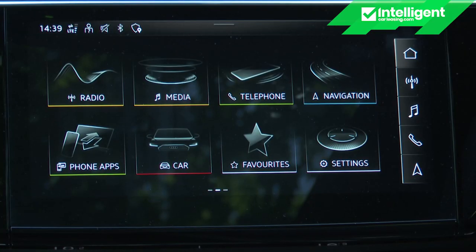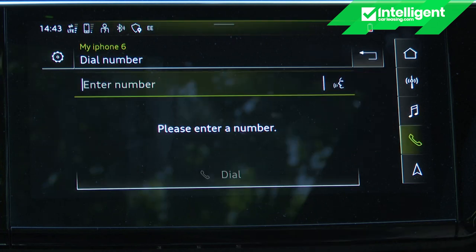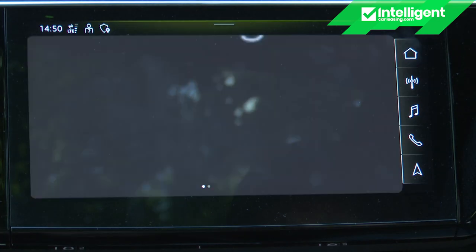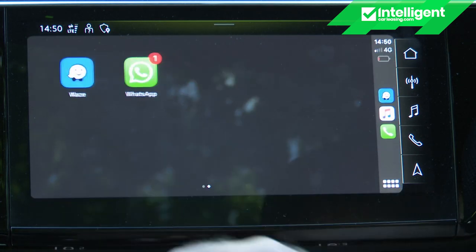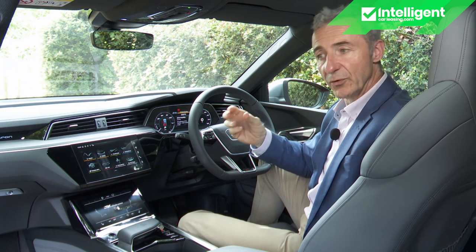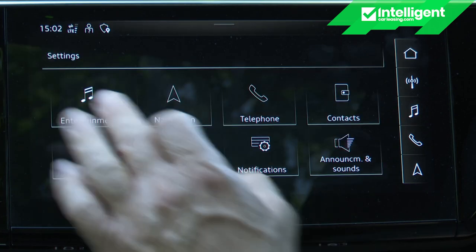The higher central monitor is 10.1 inches in size, and it features tile apps that you can move around with the kind of drag and drop functionality that you'll be used to from your smartphone. They deal with the most important radio, media, telephone and navigation functions. Plus, as you'd expect, there's the usual Audi smartphone interface, and that's compatible with the wireless Apple CarPlay and the Android Auto systems.